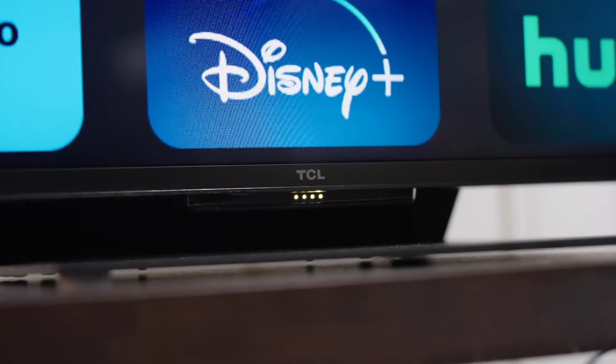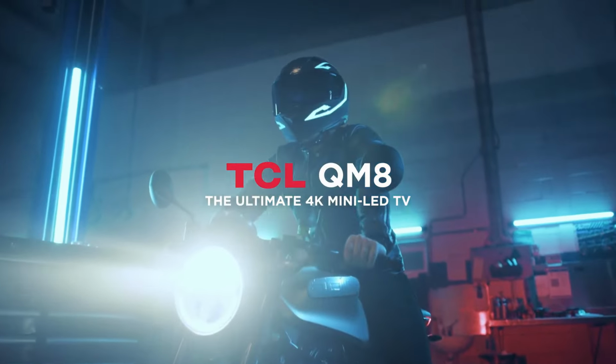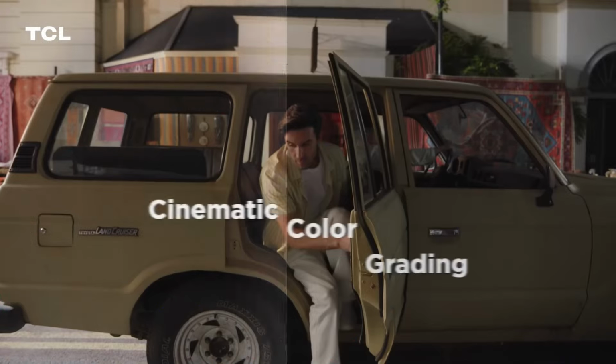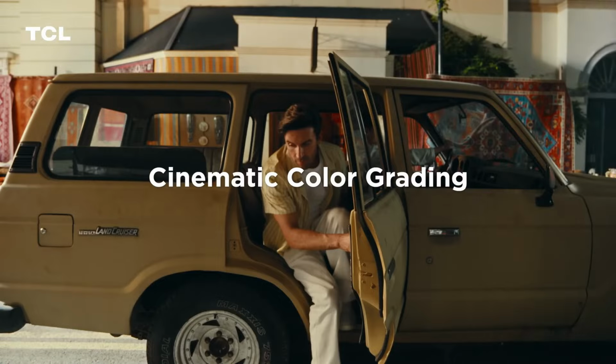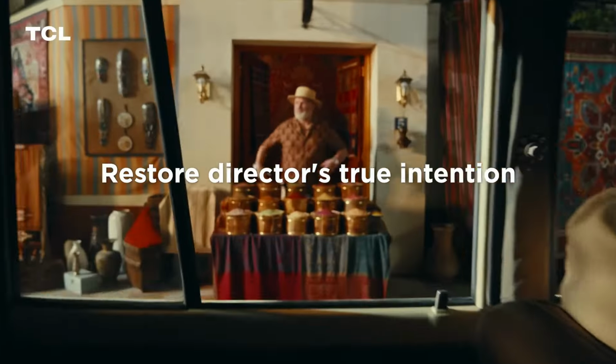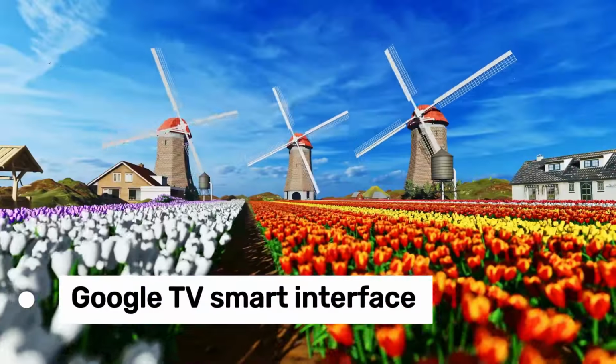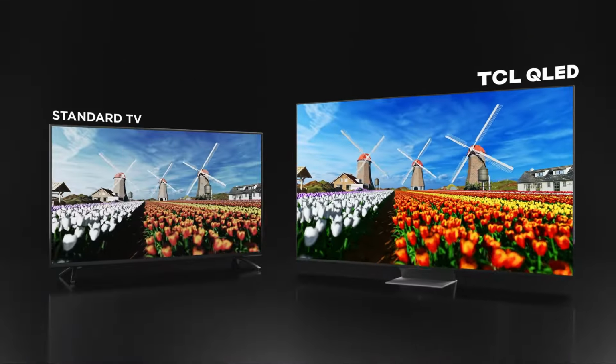The display features radiant HDR brightness, a mini LED backlight for outstanding contrast, and a high refresh rate panel enriched with quantum dots for rich, vibrant color reproduction. Beyond its visual capabilities, the QM8 is packed with gaming features and sports an efficient Google TV smart interface, all at an attractive price point.